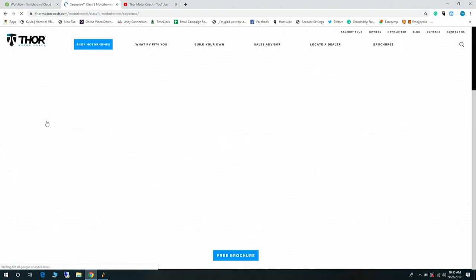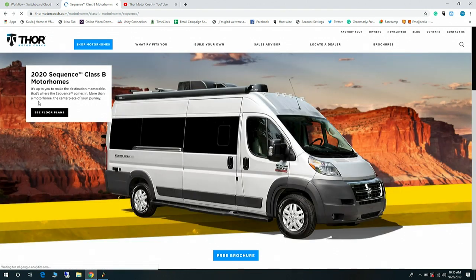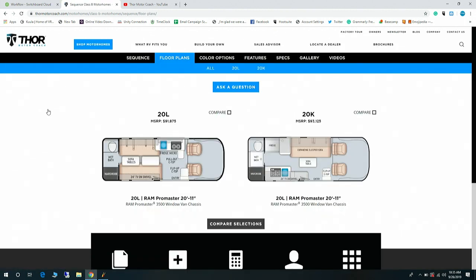Okay, so we pull up our B van, our Sequence motorhome, and you can see the floor plans here. There's a nice picture there. You click on the floor plans, and up they come, the 20L and the 20K that we showed you. You can get an idea of the layout. You see the length, it's 20 feet 11 inches. And if you would like to see some of the specs, here you go, you can see your MSRPs right here on the website. So this is how you can find the MSRPs and compare everything at the same time.